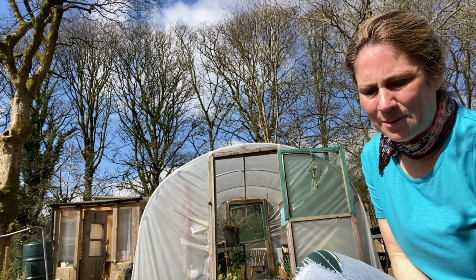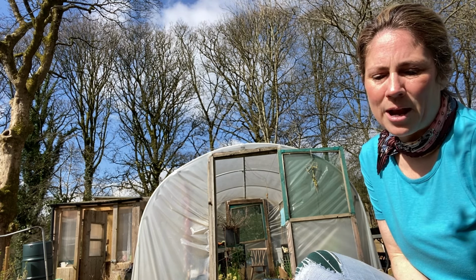So my main weeds here on the allotment are creeping buttercup. These little things, I can never remember their name. I'll just pull some out here for you. I can never remember what they're called, but I have millions of those, but they are easy to pull up, so that's a win.